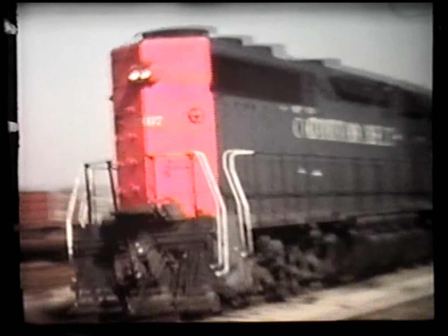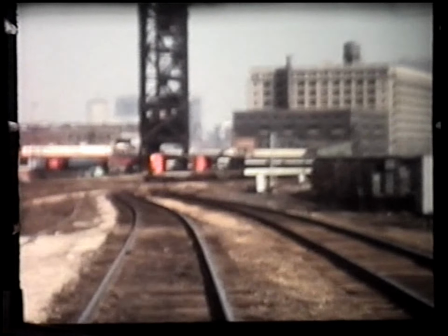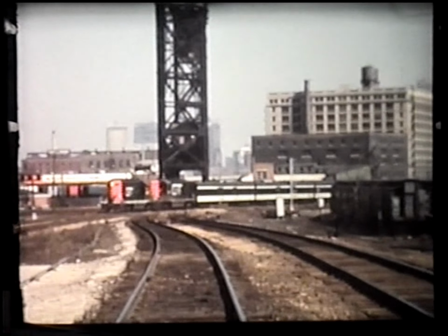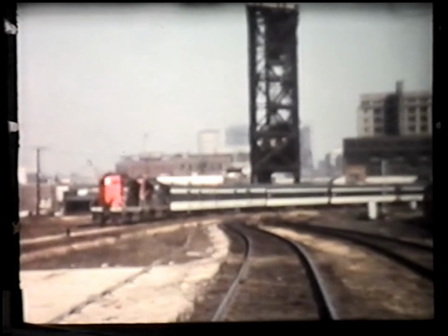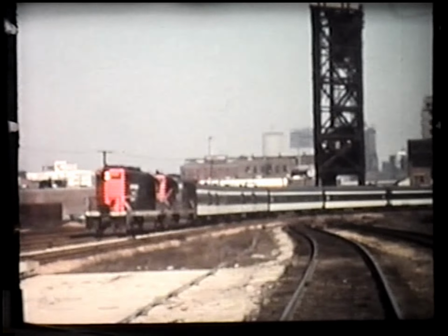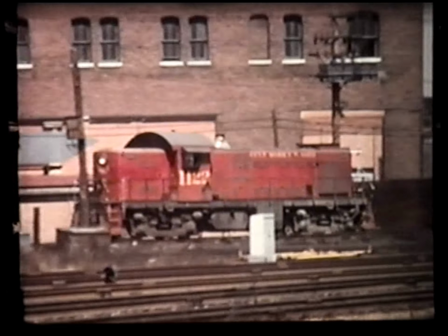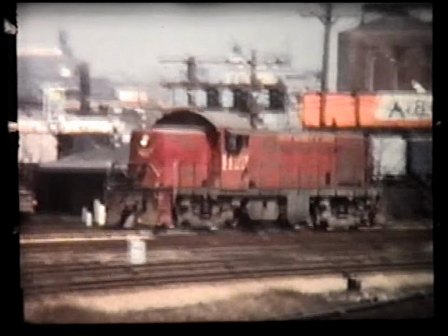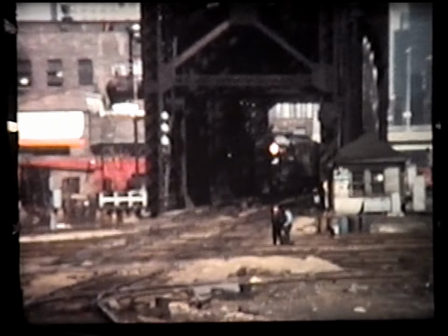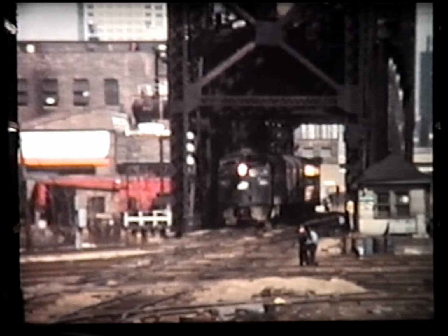And here's some eastbound power on the old Pensy here. Same location. And here's an eastbound Grand Trunk coming across to Alton Junction, 21st Street. GM&O switcher heading into Union Station, Alton Junction. Number 66 coming out over South Branch Bridge past our division post, South Branch Bridge block office.